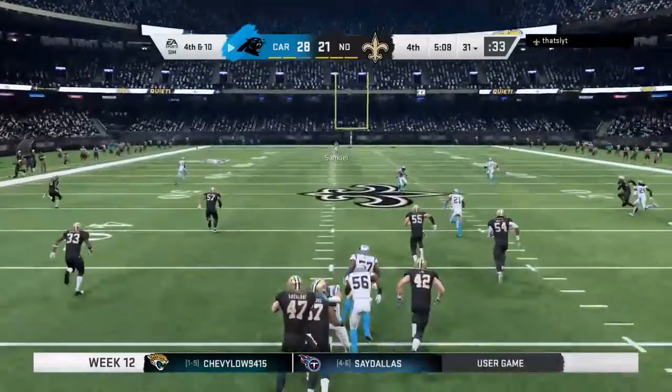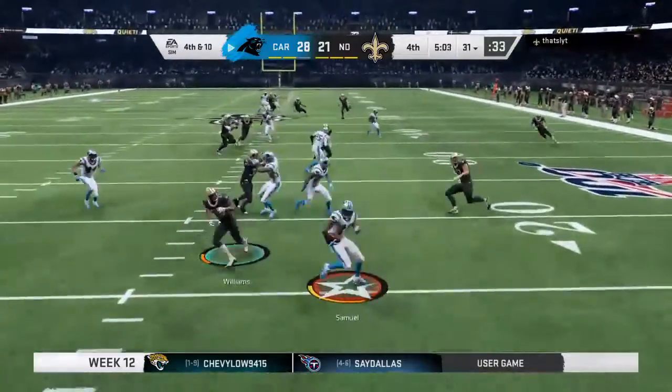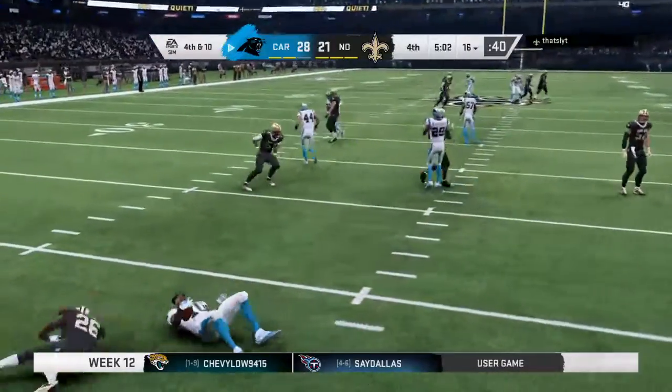They've got the lead, 4th quarter. Maybe can expect more passes like that downfield. Taken in at the 11.